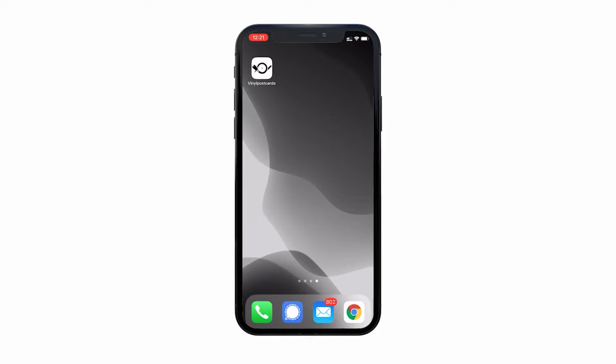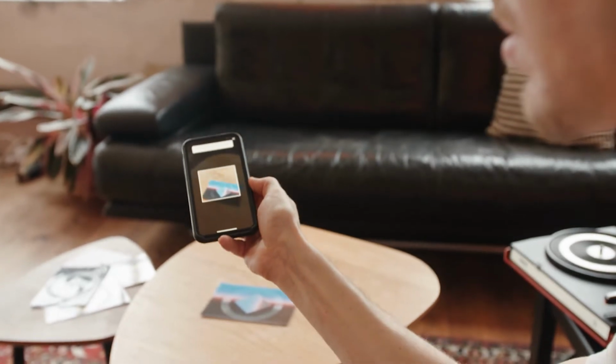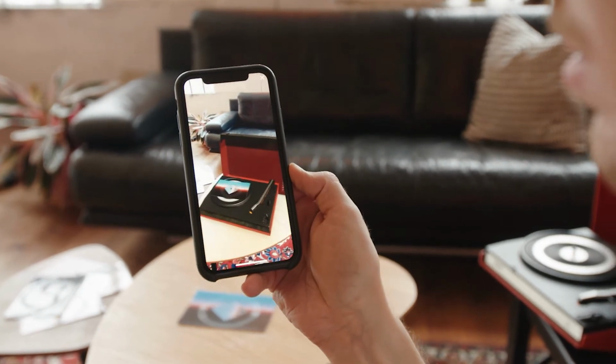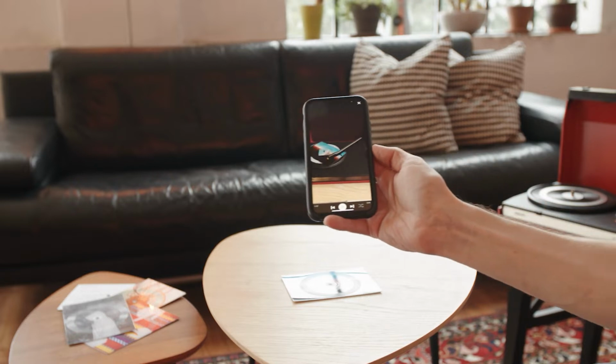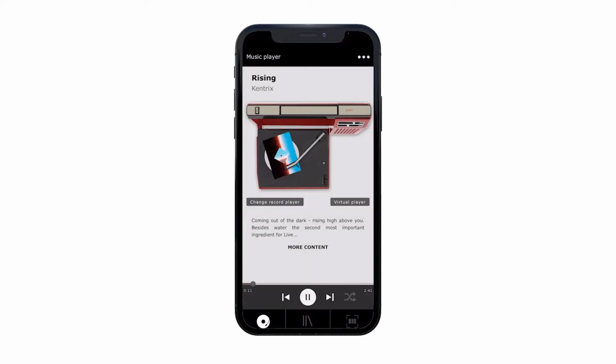We designed the app as a digital playback device for our vinyl postcards. To open and play back a vinyl postcard, tap on the icon on the bottom right. You have now entered the scan mode. As soon as the app recognizes the vinyl postcard, a record player appears in augmented reality and the vinyl postcard begins to spin. As you can see, the record player appears to be three-dimensional, with lots and lots of detail. If you close the AR environment, you will find yourself in the music player section.